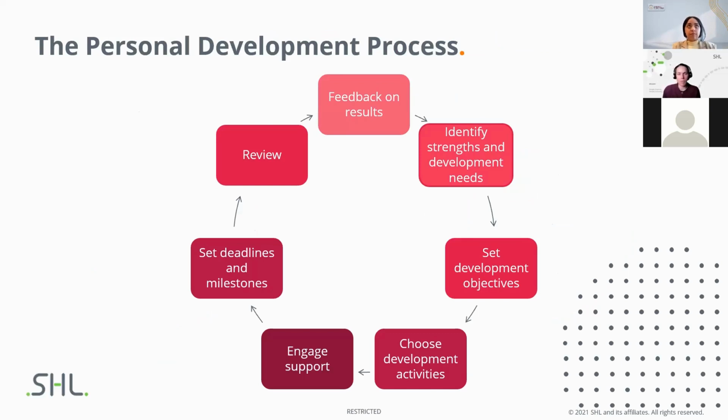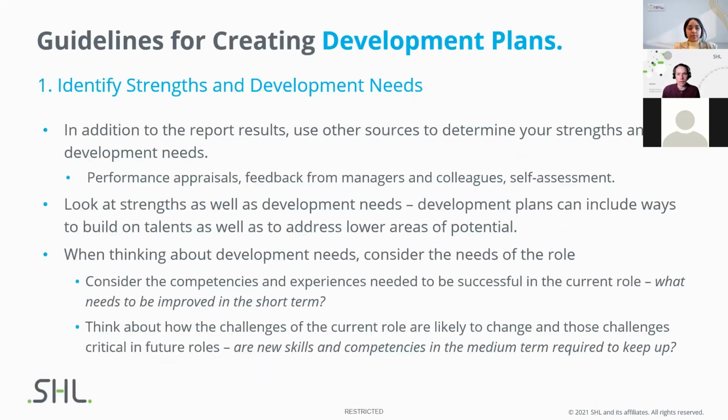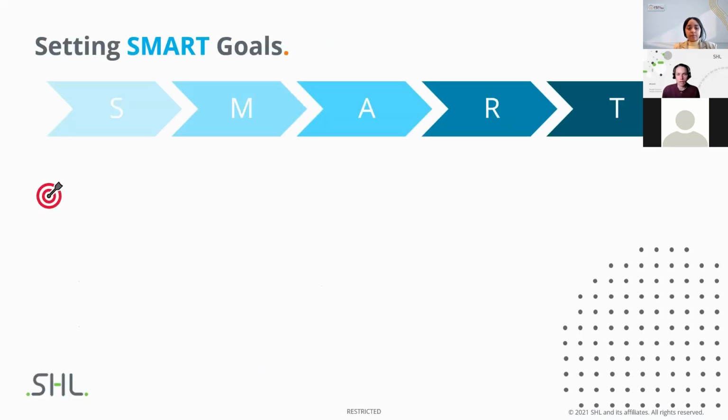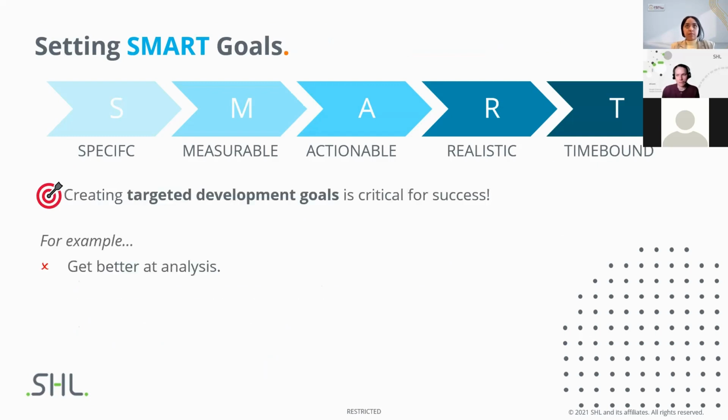Now, I have included more information in the slides on each of these steps, as you will see here, and you can make use of that. Okay, and then just a reminder, when you are setting goals, make sure they are SMART, so they can be measured, and this is just a little guide to help you along the way.